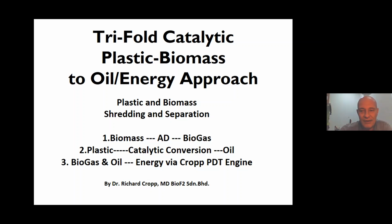Now, a large percentage of unused energy resources is available in landfills in the form of plastic and other biomass that is basically left there to degrade and make not CO2, but methane, which is way more dangerous for our climate than CO2 itself. Now, because of this, we are promoting a trifold catalytic biomass approach to make that waste into oil and energy.